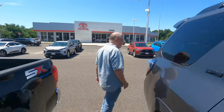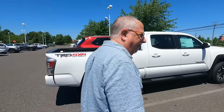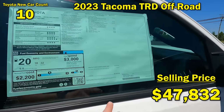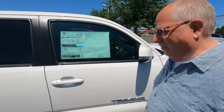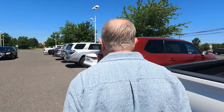Wow, it's just remarkable, Dad. If I was in the market, what other brands would you be cross-shopping with? Mazda, Honda, Nissan. Honda doesn't have a lot of inventory either. Subaru. $48,000 for a Tacoma, man. Wow. Somebody's got to teach him how to put those addendum labels on so they don't peel off like that and hang precariously. Well, maybe it's because these cars have been sitting, Dad.